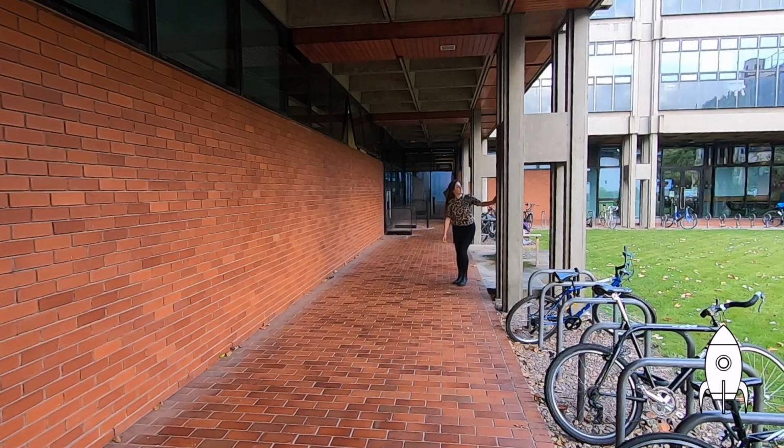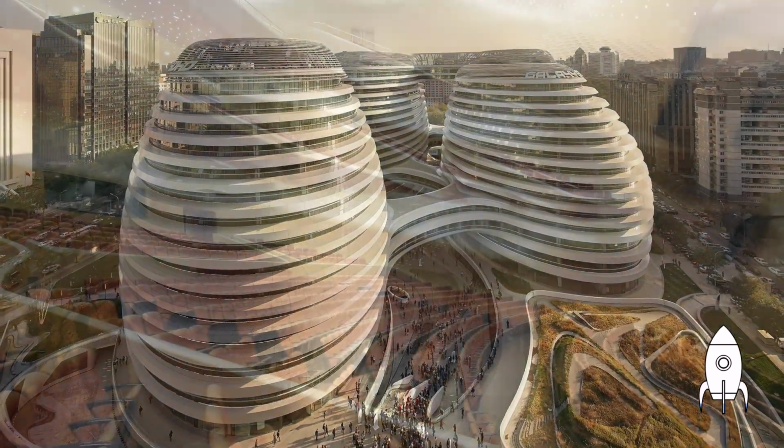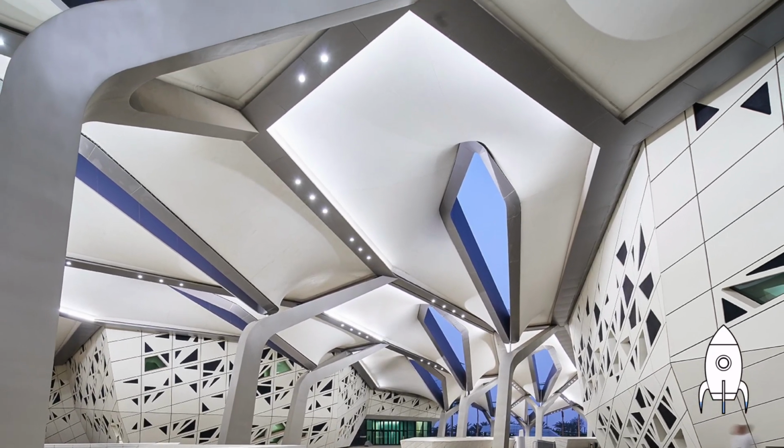Dame Zaha Hadid received many awards and prizes throughout her illustrious career for designing some of the most iconic buildings in the world. In many cases, she was one of the first women to receive those prizes. Her work is instantly recognisable for its futuristic look, the incredible curves and those really high vaulted ceilings, which is actually something that will be really useful for the mission later on.